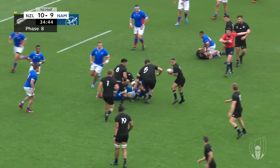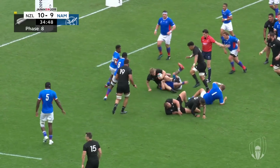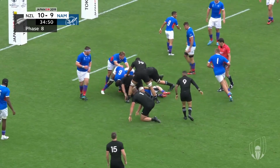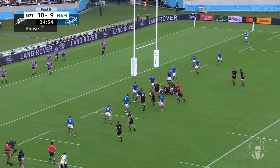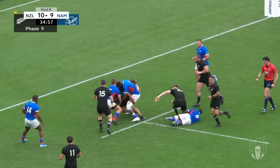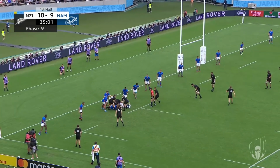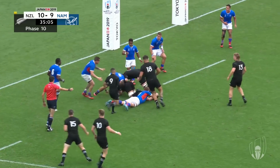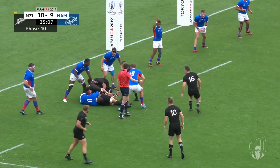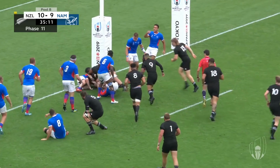Smith again. Out of the back from Whitelock. Smith looking for holes. Goodhue appears. Now with a penalty advantage, New Zealand. Smith, Barrett, inside ball. Again, carving through the middle, Leonard Brown. And they're within 3 meters. Savea. Still with a penalty advantage.